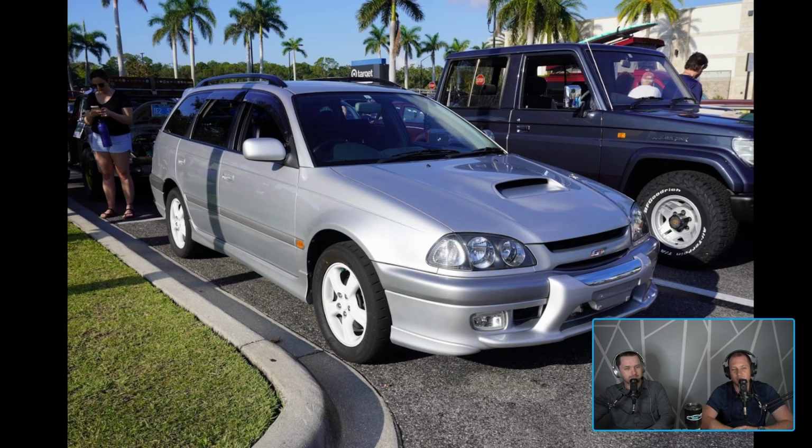Oh, this is what my spot of the week was a couple of weeks ago. This was your spot of the week. Do you remember what this is? It was a Toyota Caldina GTT. That's right. First time you've seen one? Yeah, I had never seen one. What a funky looking thing. I really like it. It's neat.